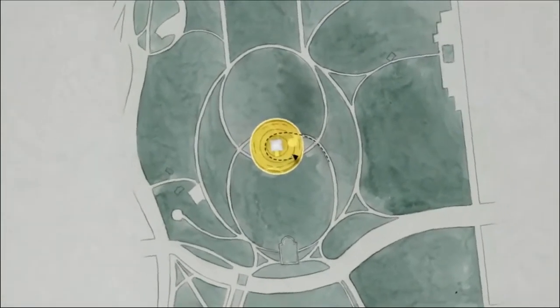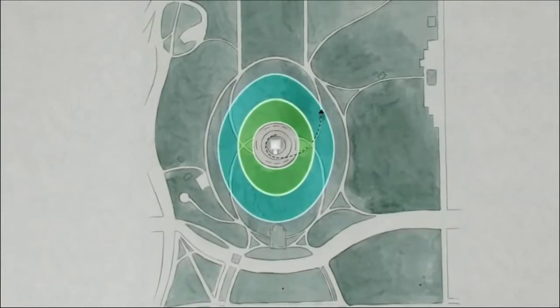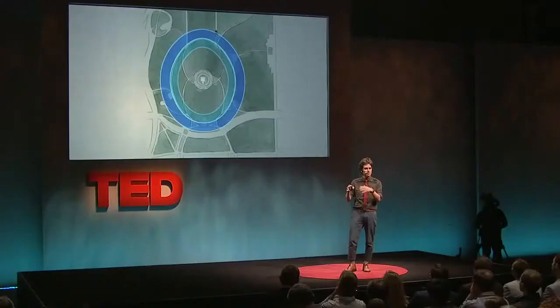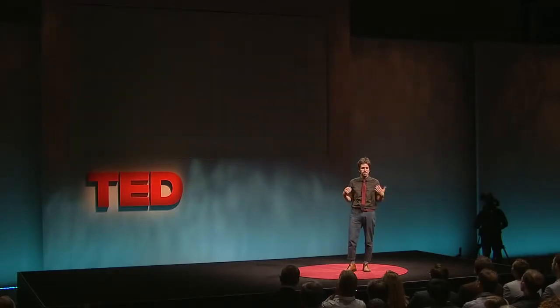But were you to walk in the opposite direction, this entire sequence happens in reverse. And were you to actually exit the perimeter of the park, the music would fade to silence and the play button would disappear.